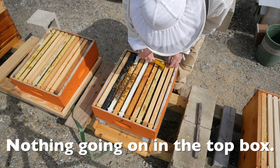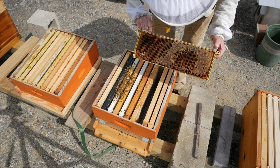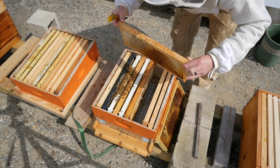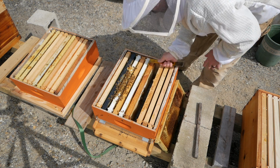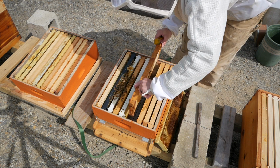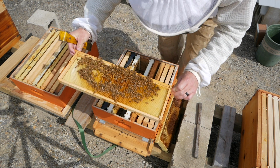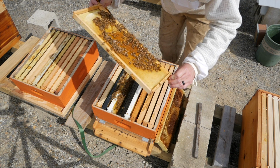All right, let's see what they're doing down here. Still a tiny little cluster. Same amount of honey as 2 weeks ago. A lot of pollen coming in. The workers are working. The foragers are working. Okay, ton of pollen on here. A lot of pollen. They're packing it in.